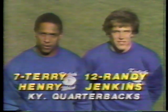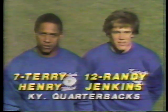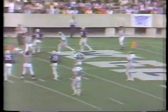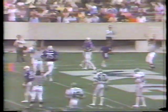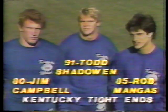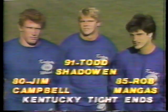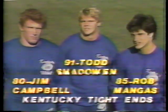Well, Terry Henry, he is the runner. And Randy Jenkins, he is the passer. But as you point out, we will see both of them today. Here you see Randy Jenkins throwing to his favorite receiver, Jim Campbell. Now, Jim Campbell is the key when they are going to throw the football. And they're going to run 3 tight ends. Jim Campbell has averaged 20 yards per catch. He is a fine receiver.